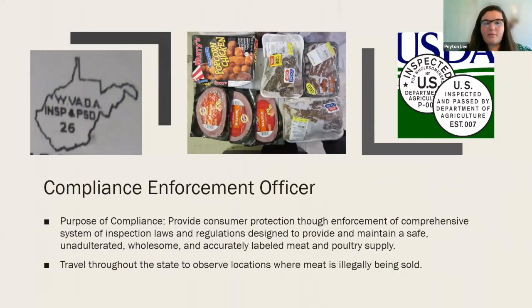Kind of our other segment of our in the field section of OMPS is our compliance enforcement officer team. They provide consumer protection through enforcement of a comprehensive system of inspection laws and regulations designed to provide and maintain a safe, unadulterated, wholesome, and accurately labeled meat and poultry supply. They travel throughout the state and they visit gas stations, farm stores, random places everywhere to basically make sure that only inspected product is entering commerce.